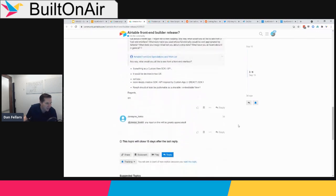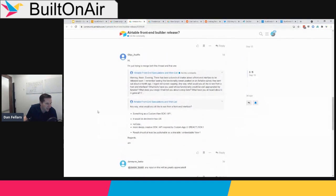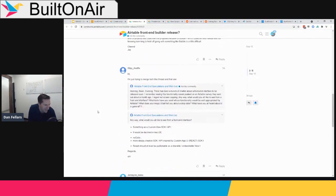So that's probably more what I think it might look like. Some kind of UI builder that allows you to build custom apps off of a GUI and be able to implement that. So this was very interesting, one that we'll keep our eye on.